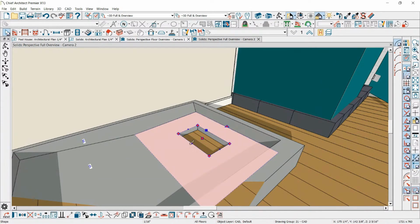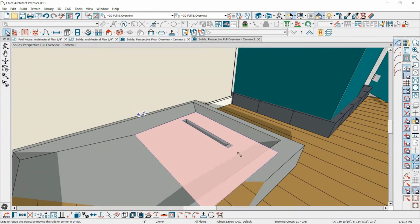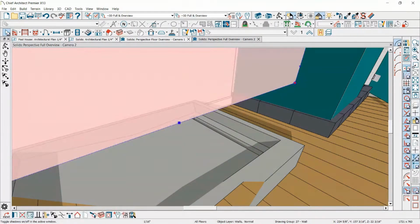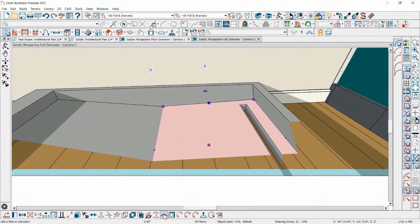And again, that's just a CAD box that I could make any shape that I want. So if I wanted to make that look more like a slot drain, I could do that and move it to where I want it to be. So you can move that kind of stuff around. That works really well. What I was trying to find before was something where I could just draw a box on top of something and pull that piece up. I haven't found that yet.